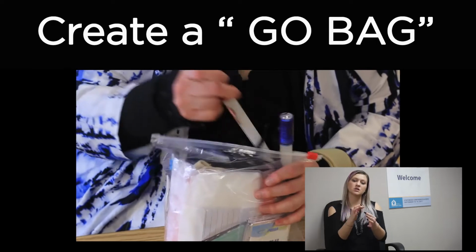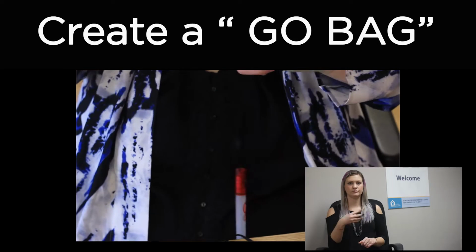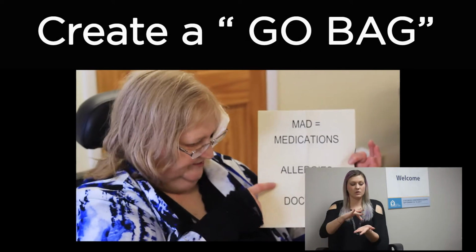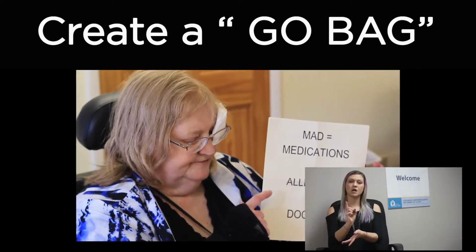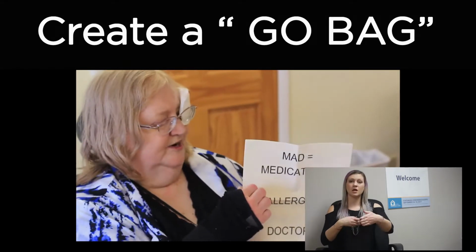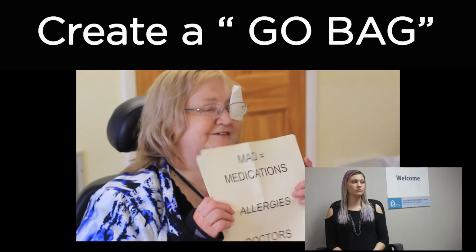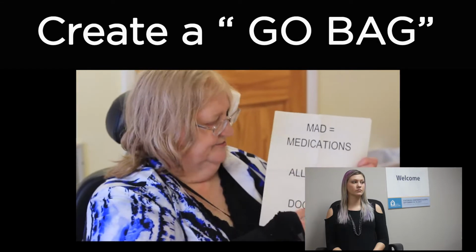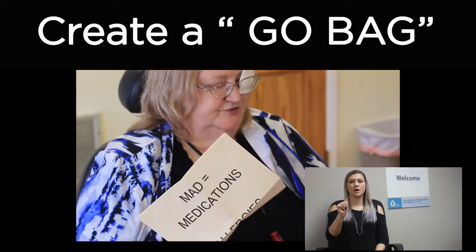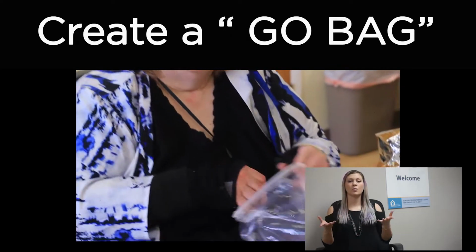One of them is a flashlight with a whistle and a piece of paper that lists your medications, allergies, and doctors. So that if some sort of emergency happens, this is right in your bag and you've got it handy, so if 911 has to be called, when you go to the hospital, this is the minimum daily requirement. Medications, allergies, doctors, you can remember that by MAD. If you have this written down, it's just going to be at your disposal. And then if you never need it, great. But if you do need it, you have it.